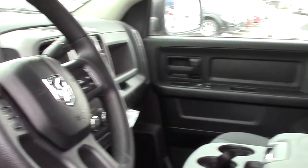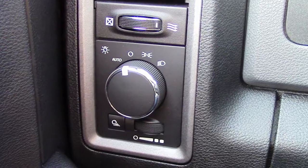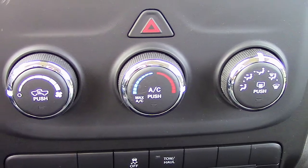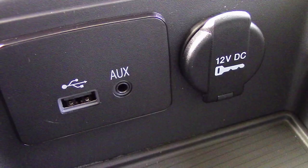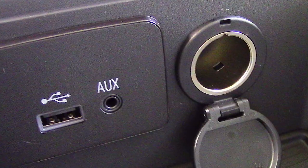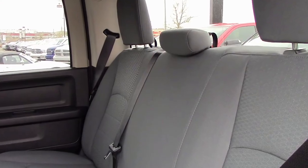Some of the features include power locks and windows, an outside temperature display, automatic headlamps, a tilt steering wheel with cruise control, air conditioning, a media center with AM and FM radio, Sirius satellite radio, an MP3 input jack, a USB port, 12-volt power outlet, and 6 speakers. And the interior features an all-cloth seating with rear folding seats.